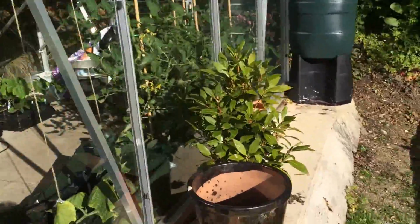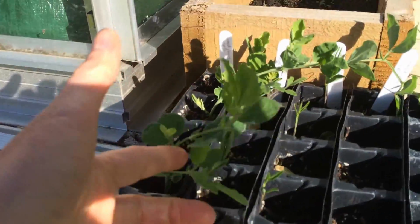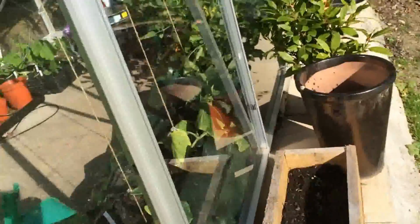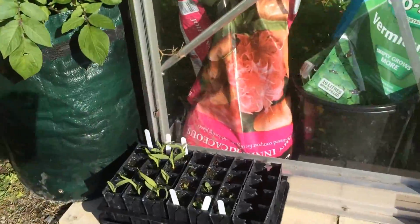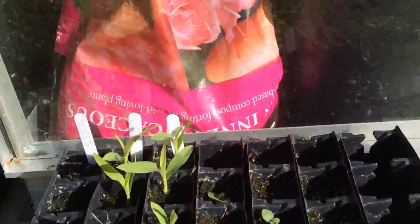There's the bay that Alice gave us. You can see the perennial sweet pea just finally coming in, and they got planted at the same time as these ones, and they're just taking forever. Sweet peas just take forever. Apparently you should soak them and nick the outside, and that makes them germinate faster, so maybe next year I'll do that. Not sure what's in this. Obviously sweet corn in that side, and oregano, or oregano if you're an American.